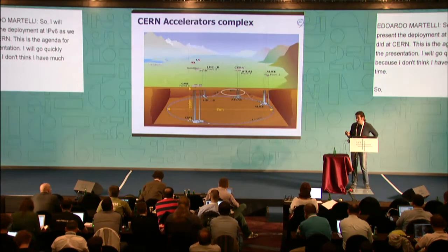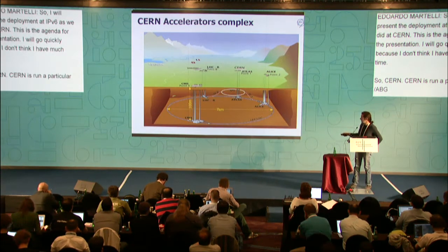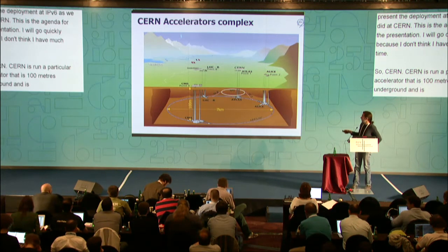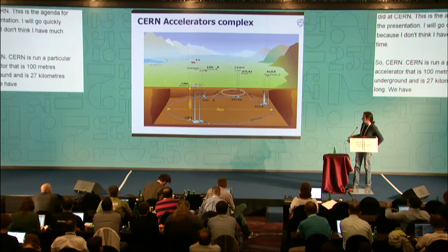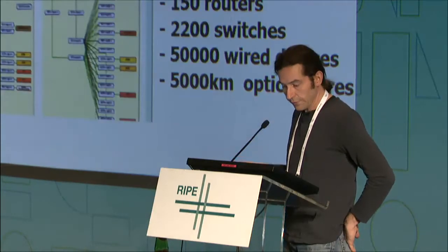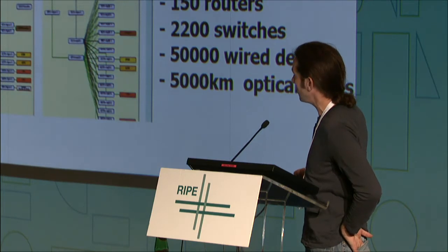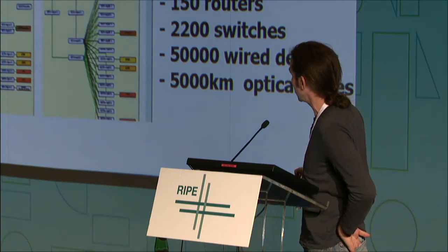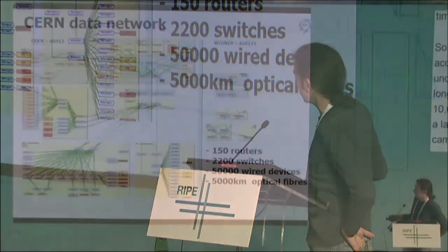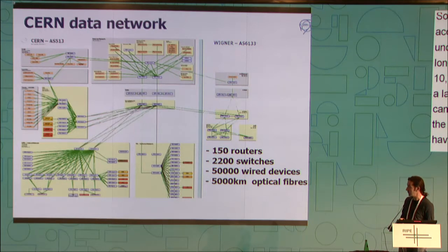CERN runs a particle accelerator that resides 100 meters underground and is 27 kilometers long. We have a campus that hosts 10,000 people every day. So we have a large network used for the campus, for the desktop Wi-Fi connection, and for the control of the accelerator. We have a cryogenic system that keeps it at plus 2 degrees Kelvin.